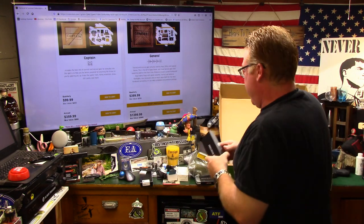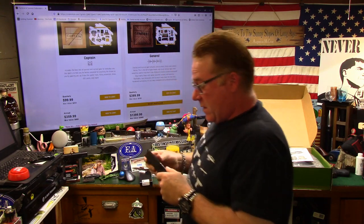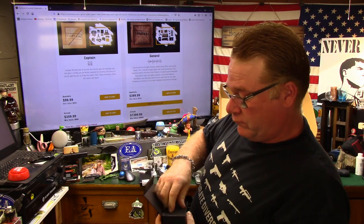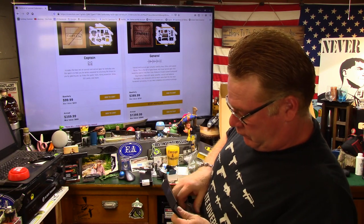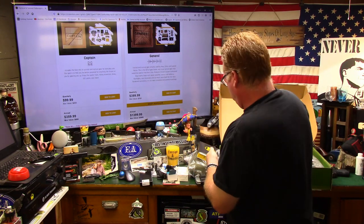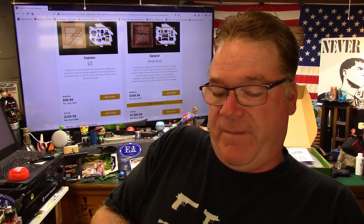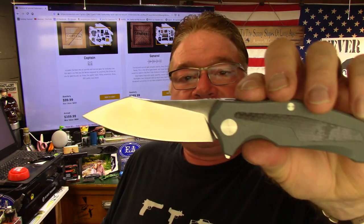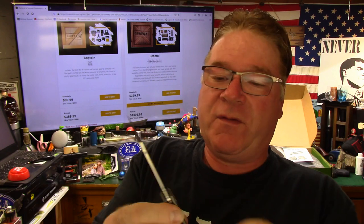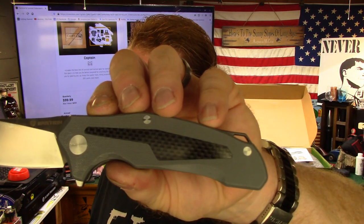D2 steel. I have several knives from Bastion, and overall, I have always been impressed with their knives. Yeah, this is a lot like another one I have, except the other one looks like this on both sides, where this one has some design. Again, it almost looks like a carbon fiber insert on there.